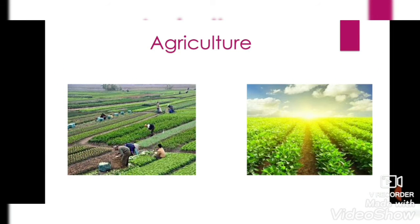Agriculture. The practice of growing plants on a large scale for food or other purposes is called agriculture. Plants that are grown in large quantities in a particular area or region during a particular season are called crops. Crops need water and nutrition from the soil to grow well. They get nutrition from manures and fertilizers.